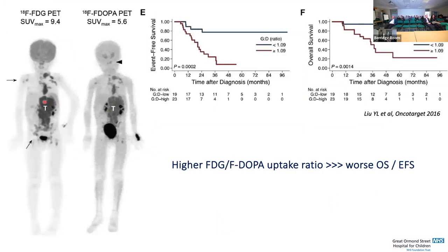This group from South Korea also did studies comparing MIBG and FDOPA avidity. They found that if the primary was more FDG avid than FDOPA avid, this was worse from a prognosis point of view. So confirming that FDG avidity in the primary tumor is not good news.